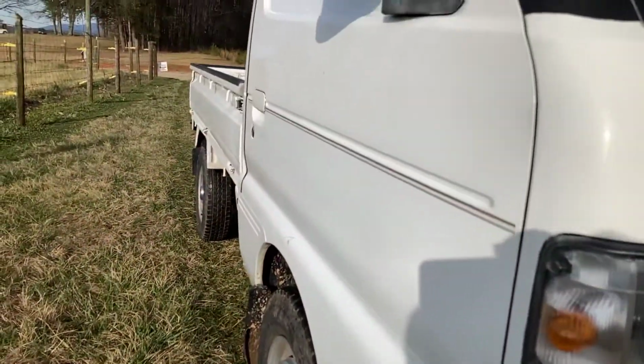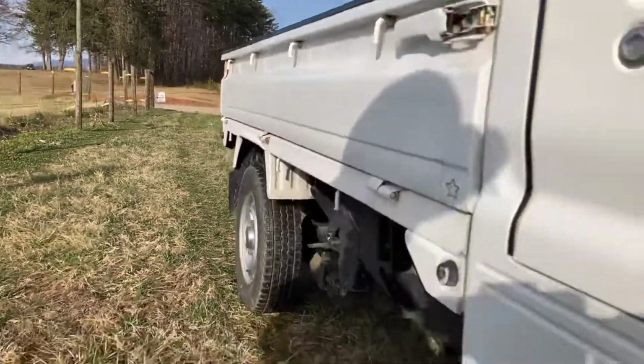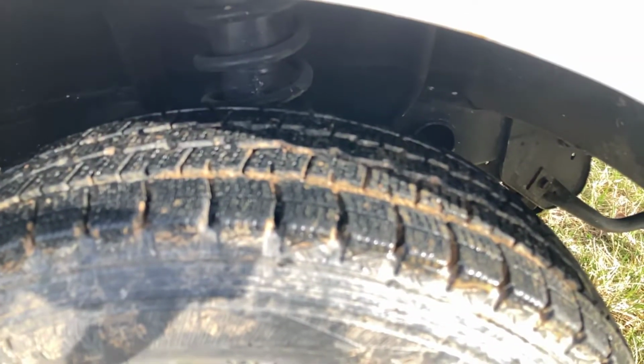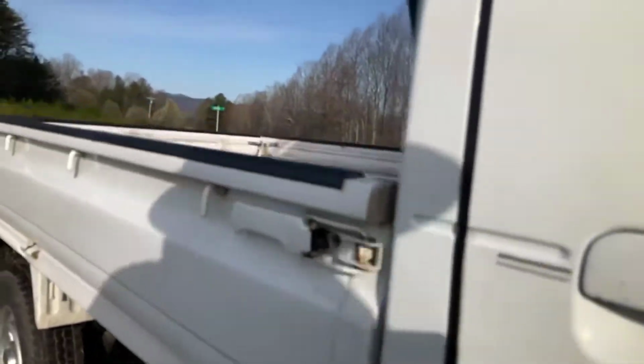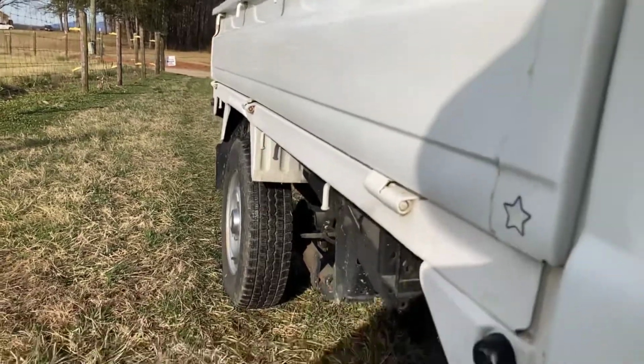The door on this truck looks very good. The tires are excellent. These are Dunlop, kind of an on-road, off-road combination. So that's kind of the best of both worlds. The truck's gotten a little dirty this morning. I actually did a video already and it wasn't recording. So that's why it's a little dirty.